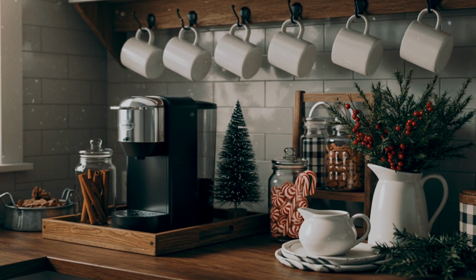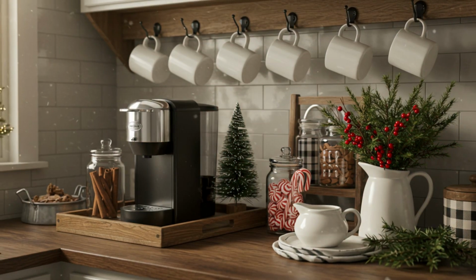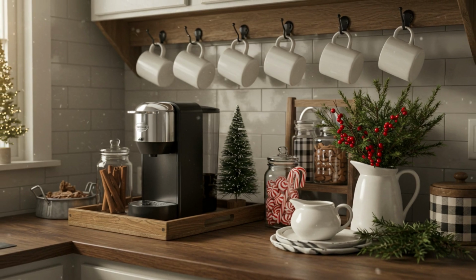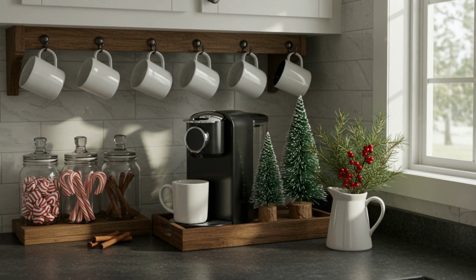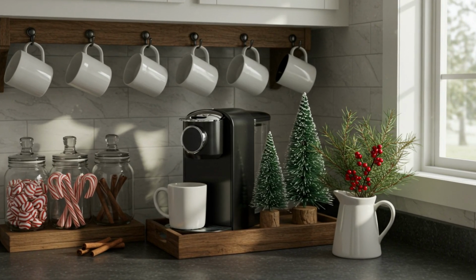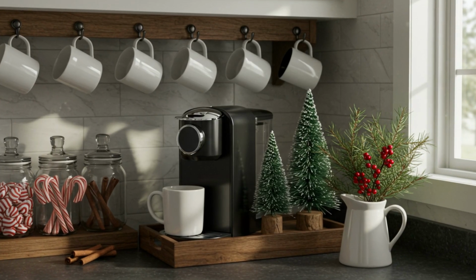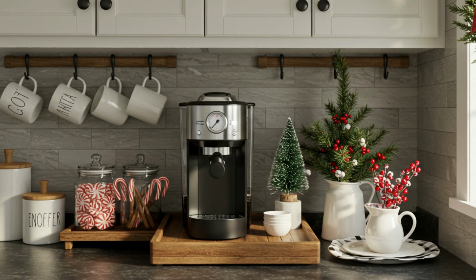Transform your coffee station into a cozy farmhouse Christmas moment that makes every morning feel special throughout the season. Start with your small coffee machine positioned on a wooden cutting board or rustic tray to define the space and protect your countertop. Arrange your mugs on a small wooden mug rack or hang them from cup hooks mounted under your cabinets, choosing mugs in white, cream, or with subtle holiday patterns like buffalo check.